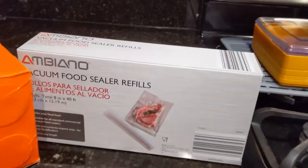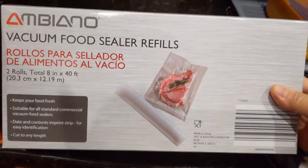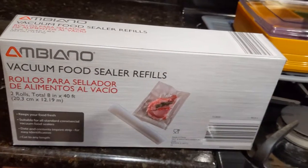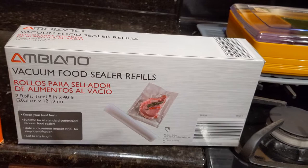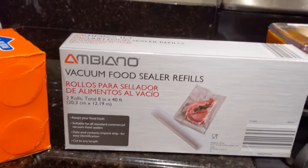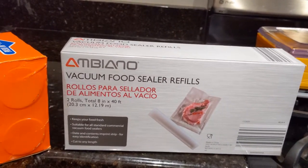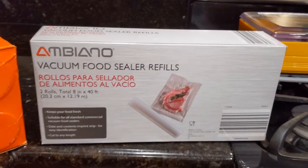And the last thing I have here is my ALDI find. It is their brand, was it Ambiano vacuum food sealer refills, because I have just a regular food saver. Had I known that they had a machine that was well over $20 cheaper than the one I bought, I may have bought it. But well, I have a food sealer, and we use this not just to preserve leftovers and extra meats. Like I didn't use all those pork chops last week, so I froze them in a vacuum seal bag. But also, this is perfect for sous vide, which we all know the big dog loves it when we sous vide. So this is our entire haul.